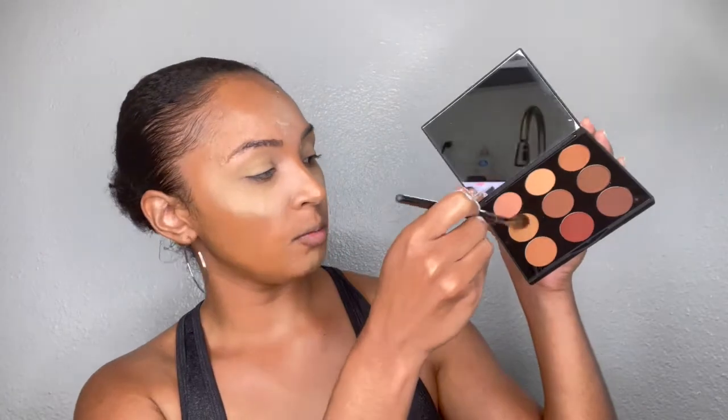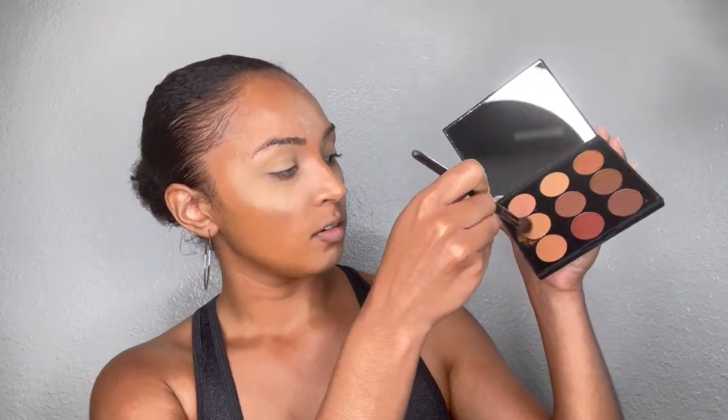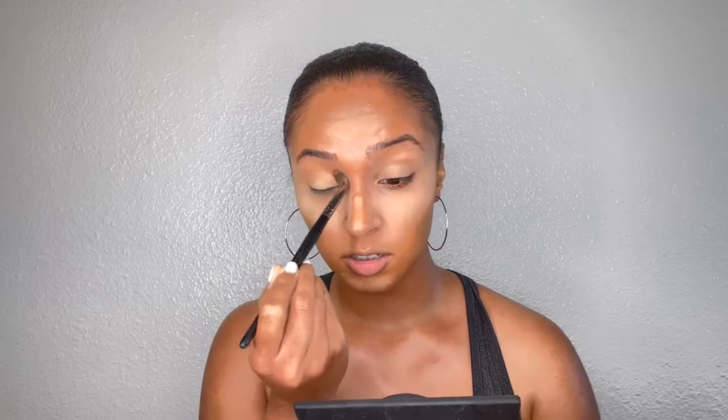So the first color I am going to go in with is called Tandemonium, and that is this shade right here. I'm gonna put that in my crease. Yeah, Tandemonium is this one. Dust away the excess. Okay, that's a good transition shade.